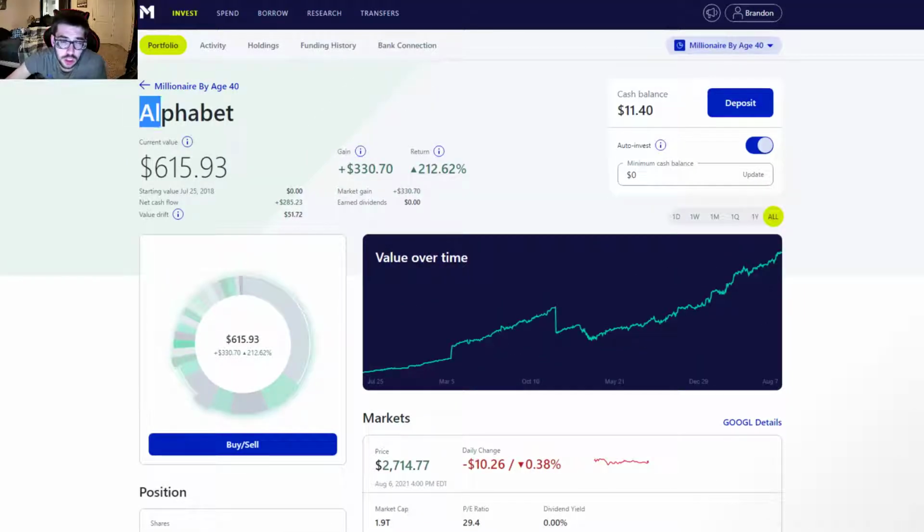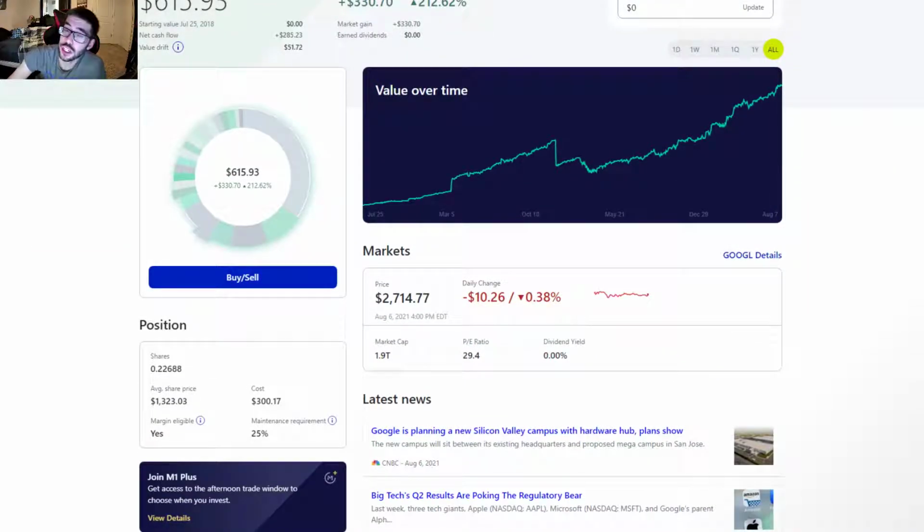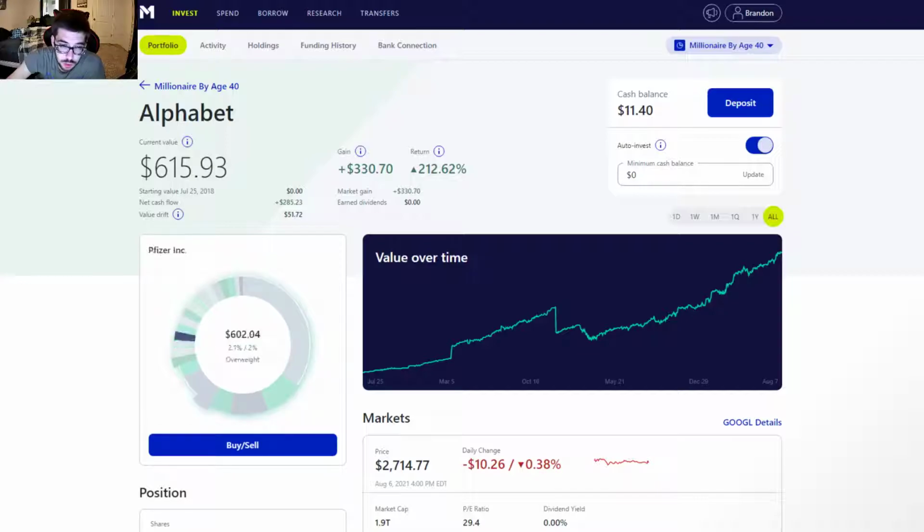Then we have Google, otherwise known as Alphabet, the parent company. But you know it as Google, okay? You know Google. That's what you know. Market gain here of $330.70. I have 0.22 shares, obviously, because it's a very high share price. No shocker. Valued at $2,714 a share. But average cost basis here is only at $1,323 a share, though. So we take those as wins.